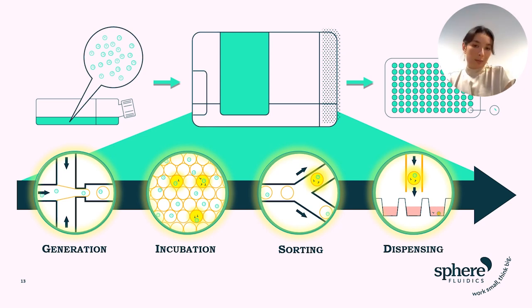The positive hit droplets are then dispensed, one droplet going into one well on a plate which has been preloaded with cloning media or lysis buffer. And this results in a plate containing all of your potential drug candidates. And all in all, this takes around 6 hours, so this entire process to screen millions of cells happens within 1 working day.